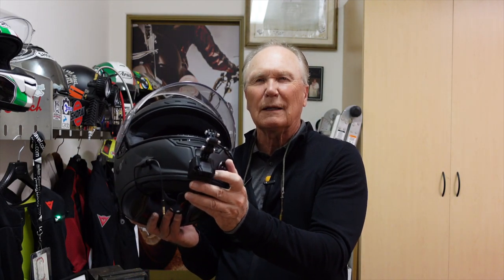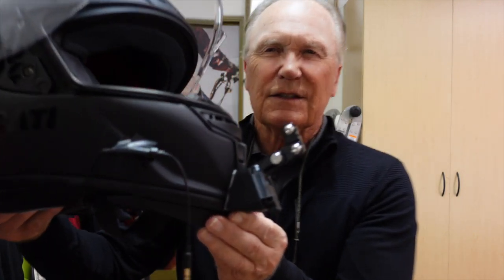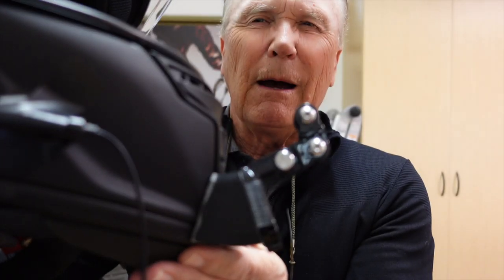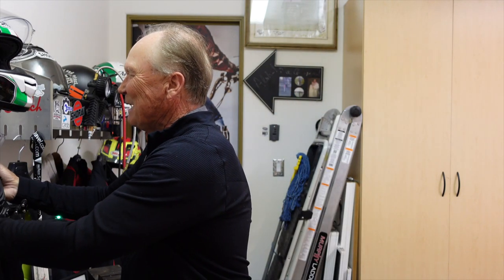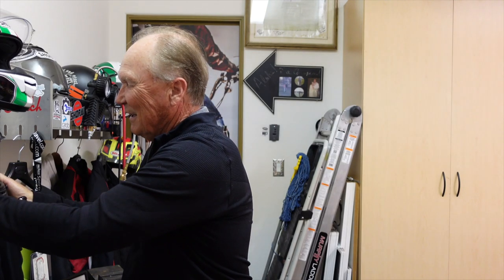But the thing that bugs me is more or less permanently attaching this front mount for the GoPro. Not crazy about that. Just seems like you take a magnificent helmet, beautiful piece of gear, and you hang that big hunk of plastic off the side of it. Have that issue with the Cardo unit hanging on the side, but at least that's there.